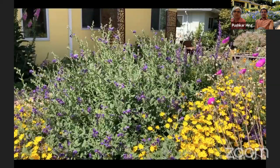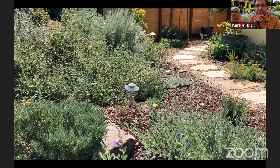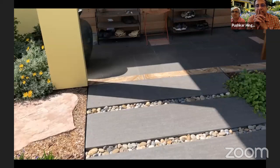On this mound, you can also see Santa Cruz buckwheat. Also, further along, you can see a sprawling salvia beast bliss, and it should be sprawling. There is also a splash of blue-eyed grass here. And further along, there is another splash of yellow-eyed grass. We will come back to this area later, but right now, let's go back to the front yard again.